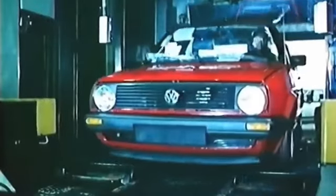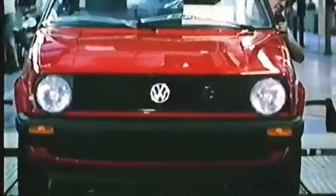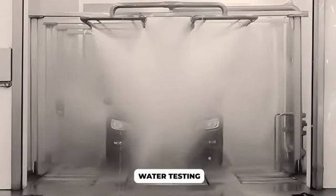The engine was started and run at various speeds, while technicians listened for unusual noises and monitored gauge readings. The alignment was checked and adjusted if necessary. Brakes were tested on specialized equipment to ensure proper function and balance. Headlights were aimed precisely using alignment equipment. Water testing was particularly important.